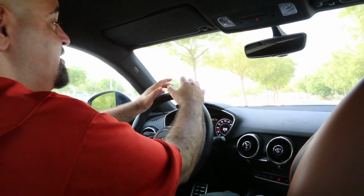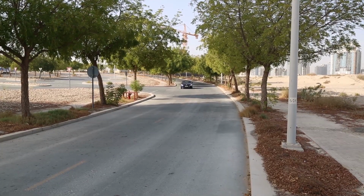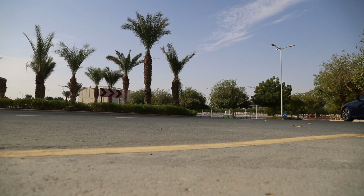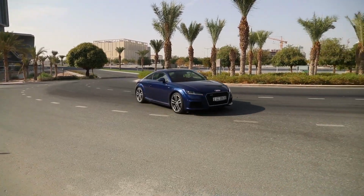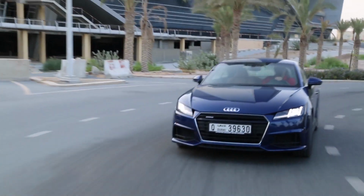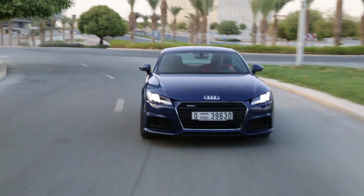I really enjoyed driving the TT. It's such a great car. I really like it. Now, it's very powerful, it's very fast, the performance is really amazing. It's very stable on the road. Even if you're going around corners at a fast speed, you feel like it's just stuck on the tarmac. It's very amazing. Now, all in all, you have a lot of great technology in the car.